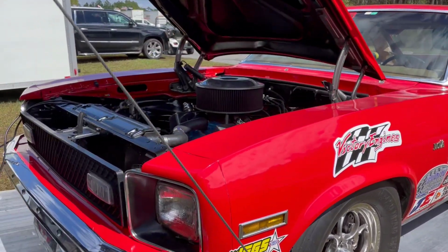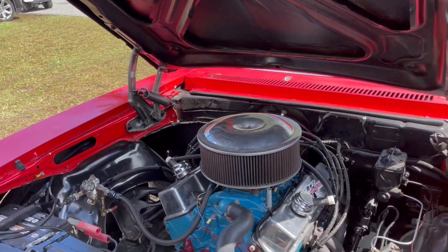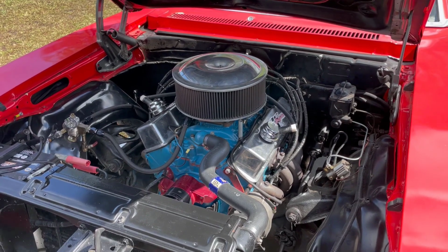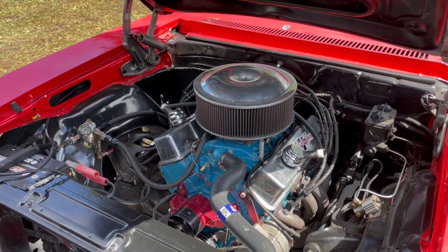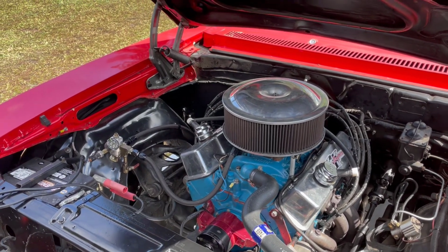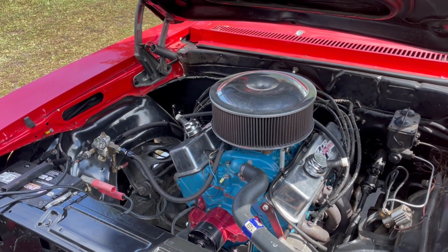Now, as you all may know or may not know, in Stock Eliminator, you have to run the engine that came in the car for that given year. So Jim, given it's a 1979 Nova, you also have to run the factory carburetor. What kind of carburetor came on these cars? It's a 750 CFM Rochester Quadrajet.